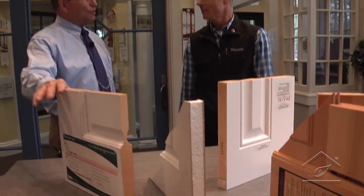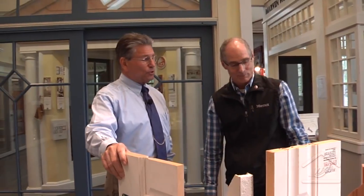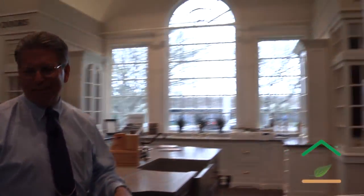Well, we have these little cutaway displays here, which are nice, but it's not as good as seeing the real thing. And I have another section of my showroom that has some of the real deal. That I got to see. So let's go take a look at that. Okay. All right. Because seeing the full thing really makes a decision.